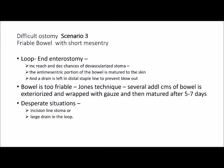Scenario number three, the bowel is so friable and the mesentery is so short that the moment I try to apply a Babcock and drag it down, everything bursts open. So I'm going to have a ruptured bowel. Okay? So in these cases, you can follow the Jones technique, where several additional centimeters of bowel are exteriorized and wrapped with gauze and then matured at 5 to 7 days. This is only for friable bowel.